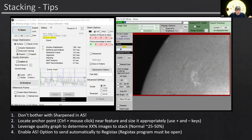And then I already talked about leveraging the quality graph to determine what percentage you want to keep. It's not always going to be 20%. Maybe if it's a really good image or video that you captured and all the frames are good, yeah, keep them. I think the more frames, the better the image you will have. So if you have a really good quality graph, then you may want to bump that up to 50% or 60%. It's really trial and error to see what works best for you.